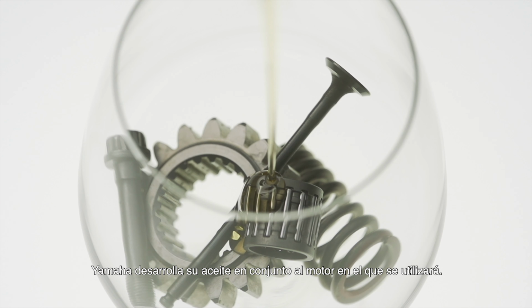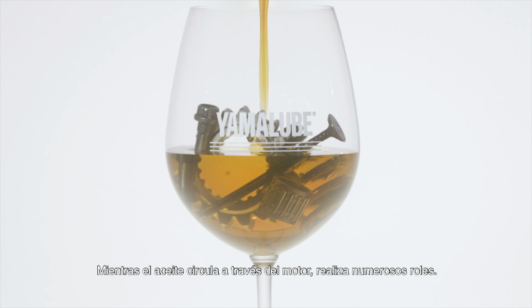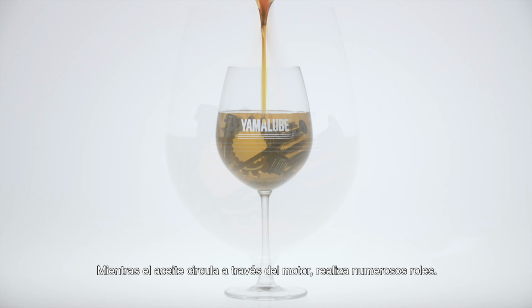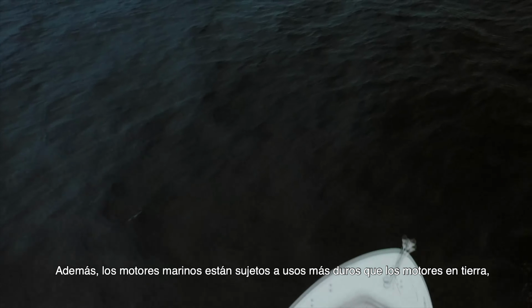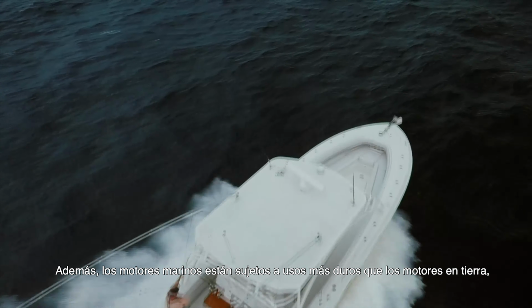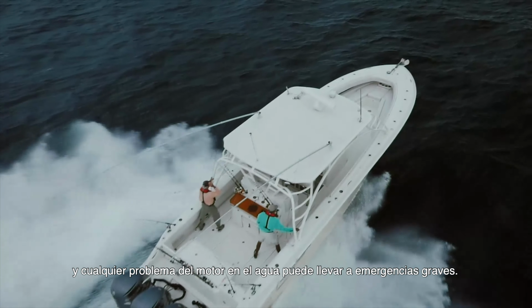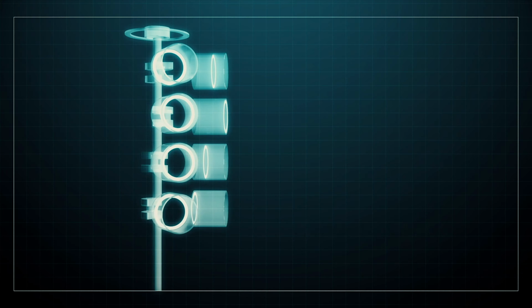Yamaha develops its oil alongside the engine it will be used in. As oil circulates through the engine, it performs numerous roles. Further, marine engines are subjected to much harder use than engines on land, and any engine trouble out on the water can lead to serious emergencies.